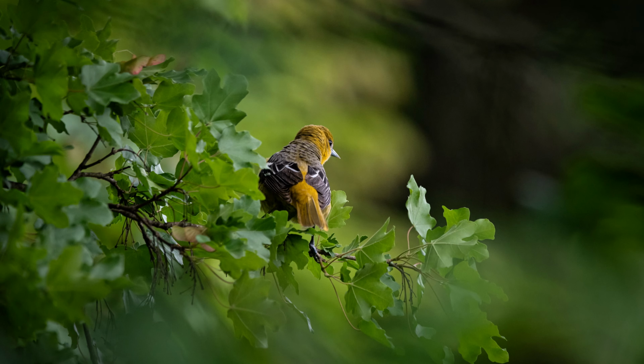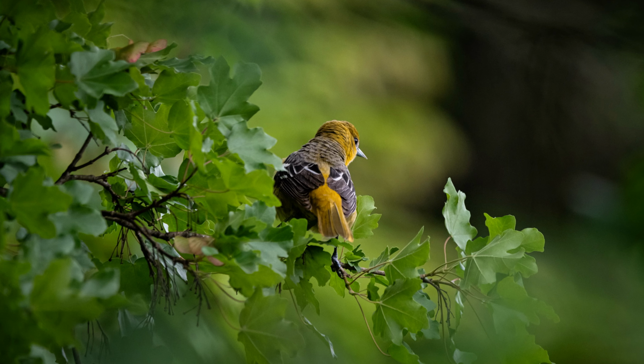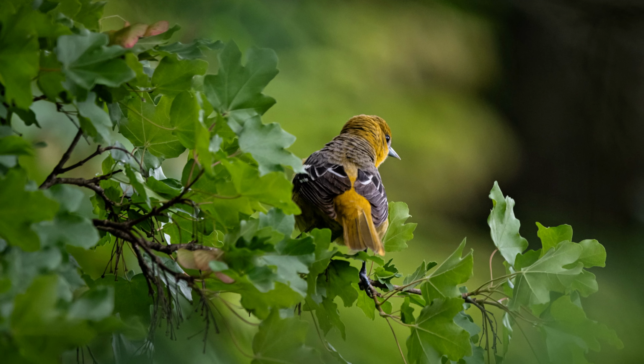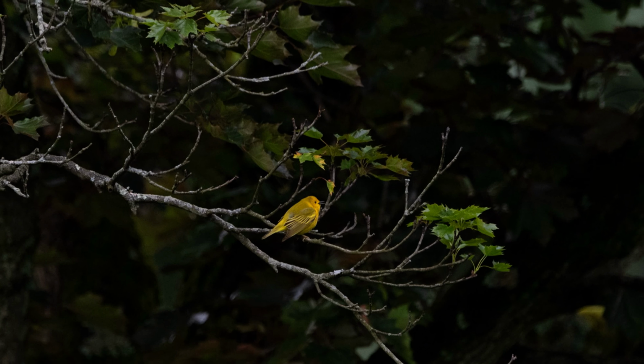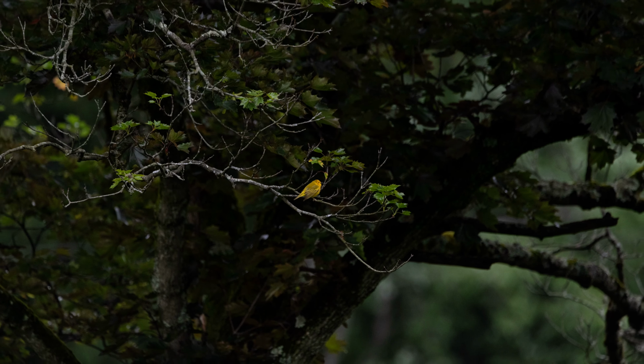Here's a female orchard oriole that I photographed really right next to the parking lot. In fact, I saw multiple birds right next to the parking lot. This yellow warbler was also right next to the parking lot. In fact, I was getting into my car when I saw it and pulled my camera back out and snapped away.